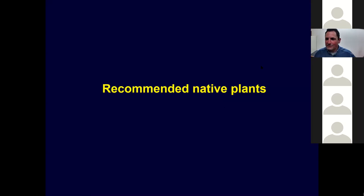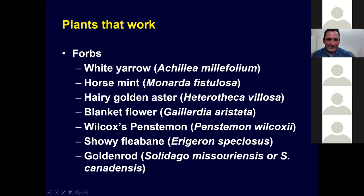So, some recommended names. This whole time I've been talking about diversity, diversity, diversity, and inevitably people say, well, what should I plant? So that's what I'm going to cover here. Again, I emphasize diversity, but here are some plants that are easy to grow, easy to find, deer resistant, and offer some diversity, and again, are very easy to grow, which I like personally.